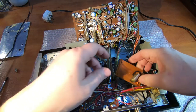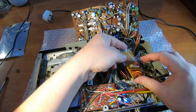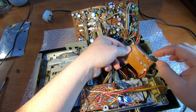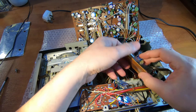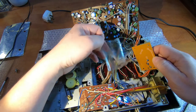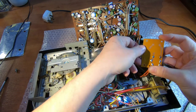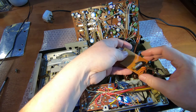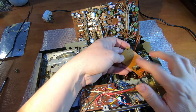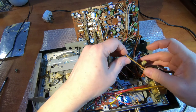This is the Rifa capacitor on a board all of its own. Look, so mains in, mains out. The capacitor, that's all this board is for. So I will get that taken out and get that replaced.